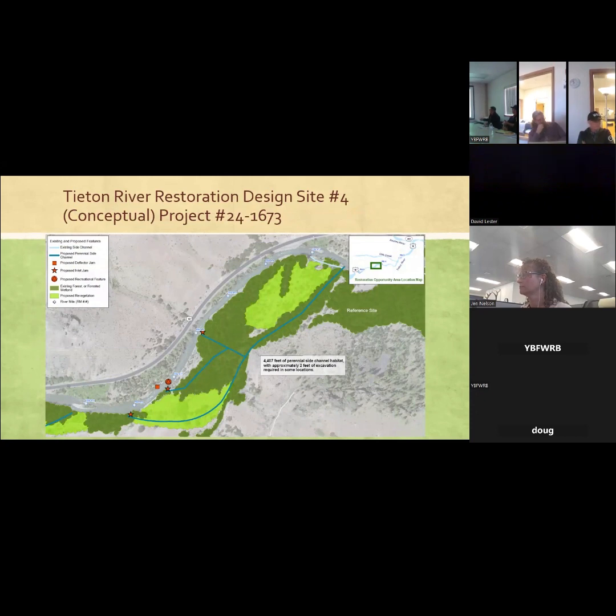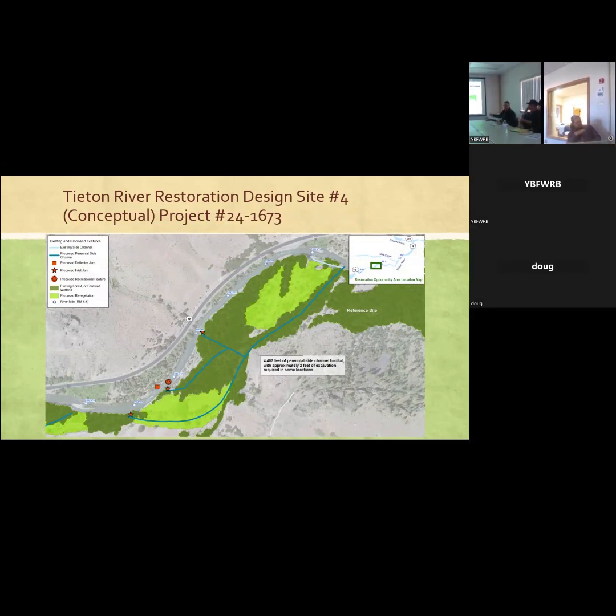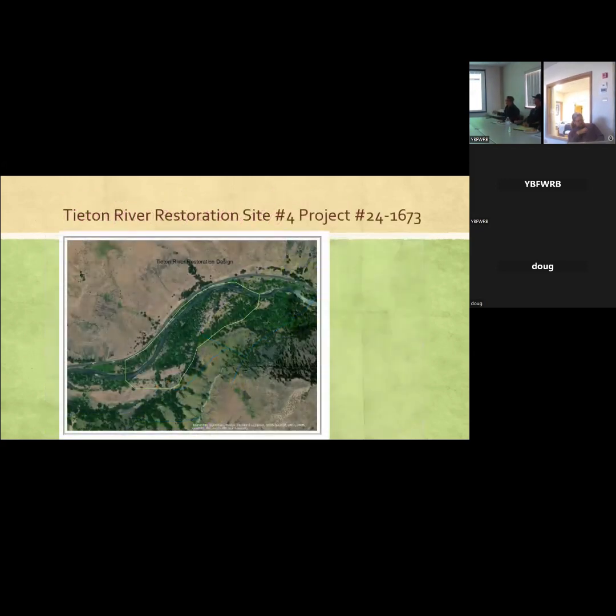Initially, we were contemplating 3 different inlets to access a relic side channel through the grant and the design grant through the surfboard, and that got narrowed down to 1 as a cost benefit analysis, so those numbers aren't accurate anymore. Kind of just the site here, so there's Highway 12. There's the Tieton Trail access site where there's a footbridge across, the wonky cardboard one, not the nice suspension one.